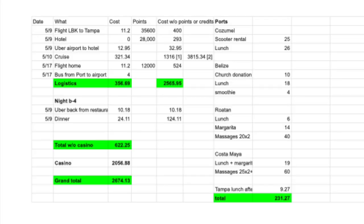So let's do the math. Our flights were $22.40. Our hotel, that's right, big fat zero. Our cruise was $160 each, so we paid $321.64 for taxes and port fees. Our transportation, after our $20 of Uber credits, and this is going from the airport all the way to the hotel, and then I did add in the little bit of bus getting back to the airport, we paid $27.13.